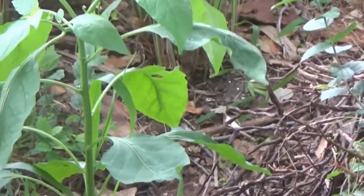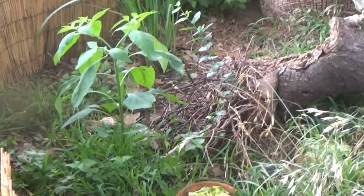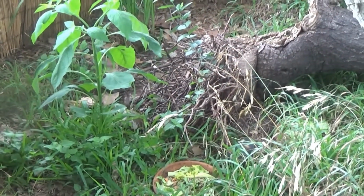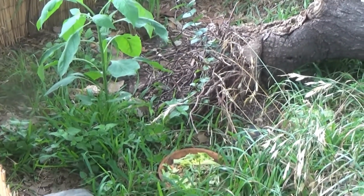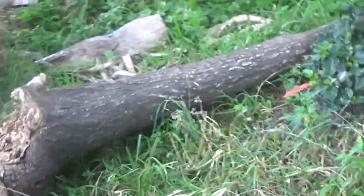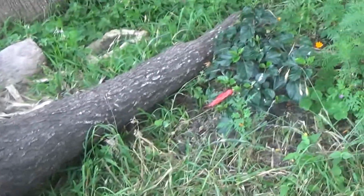So, this little area is pretty much perfect for these turtles. There's lots of places for them to hide. There's places where they can get out and sit in the sun. So they really kind of like this little area, which is so much better than the area they were in last year.